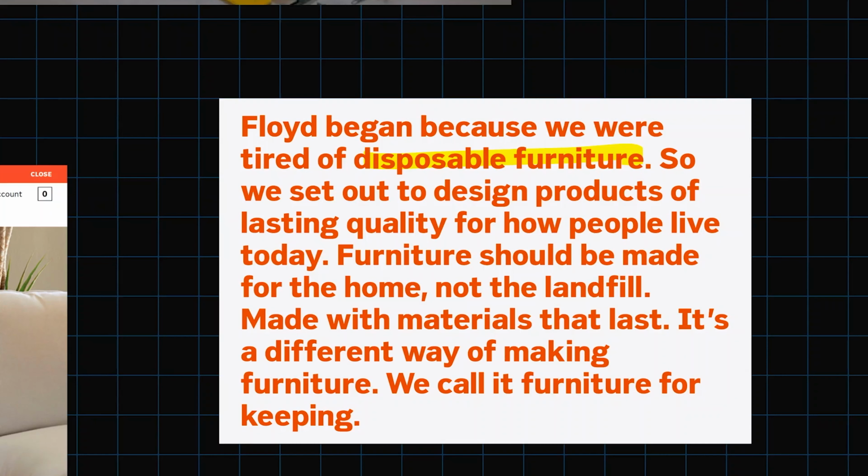So if you listen to the company, they have this whole design ethos page that talks about their core values, and I think it doesn't really do them justice, or at least it doesn't focus on the reason that I think they're special. For instance, they say that they're tired of disposable furniture. They want lasting quality, not the landfill, materials that last, furniture for keeping. This is the kind of language they use to describe quality, longevity. And while that is true, a lot of other furniture companies might say that. One of the biggest that comes to mind is Article.